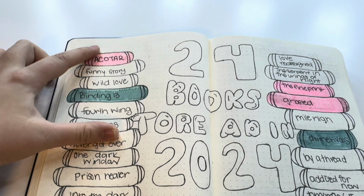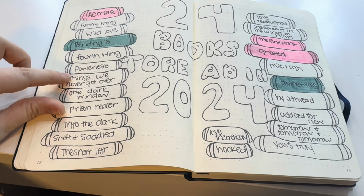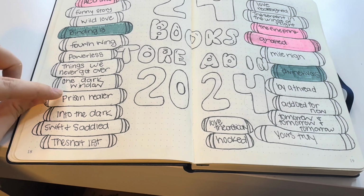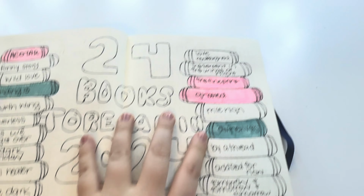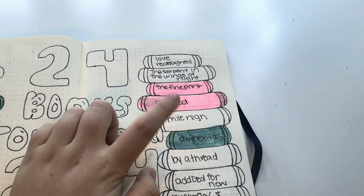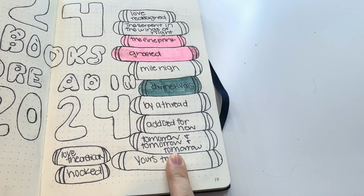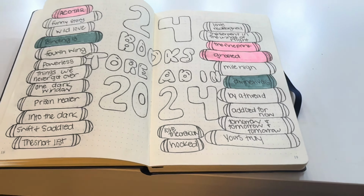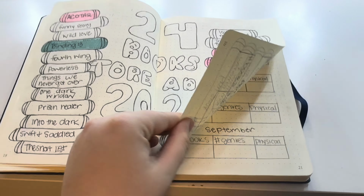So we have ACOTAR, Funny Story, Wild Love, Binding 13, Fourth Ring, Powerless, Things We Never Got Over, One Dark Window, Prison Healer, Into the Dark, Swift and Saddled, The Short List, Love Redesigned, The Serpent and the Wings of Night, The Fine Print, Ghosted, Mile High, Divine Rivals, By a Thread, Addicted for Now, Tomorrow, and Tomorrow, and Tomorrow, Yours Truly, Love Theoretically, and Hooked. And as you can see, I have a few marked off already, so super proud and happy about that.